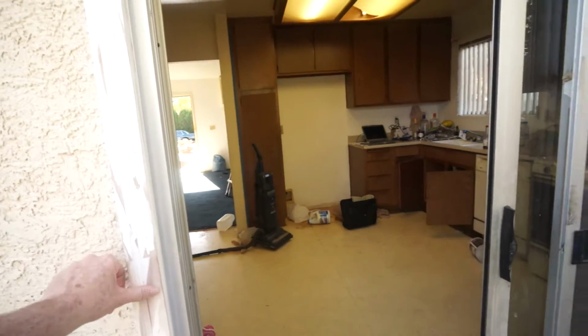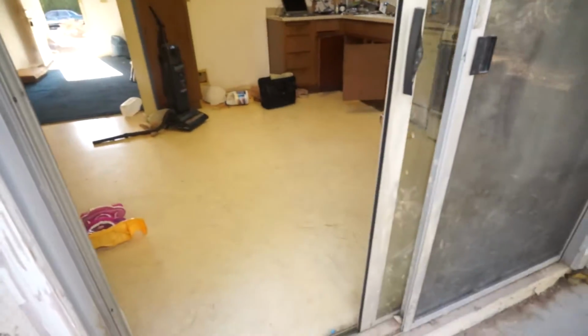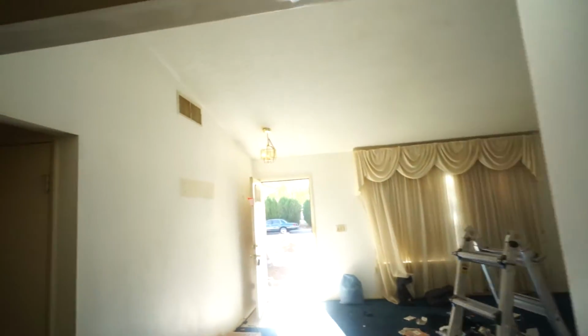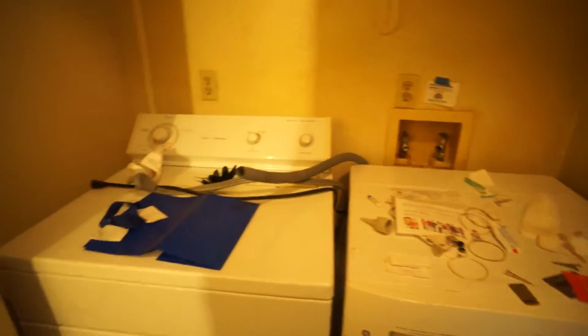Things like this need repainting, but there's nothing really wrong with it. And if you did have an area that was wrong, the epoxy for wood is very good. Just more trash. Strangely, there's a nice washer, at least it appears to be. And probably the dryer works too.